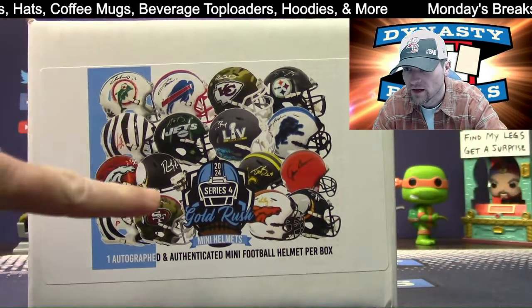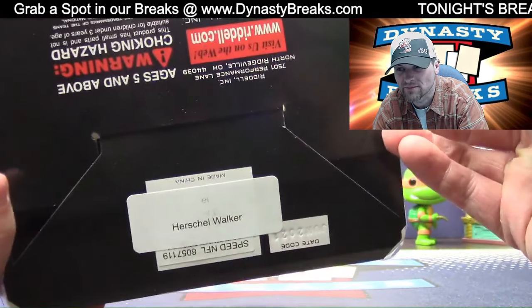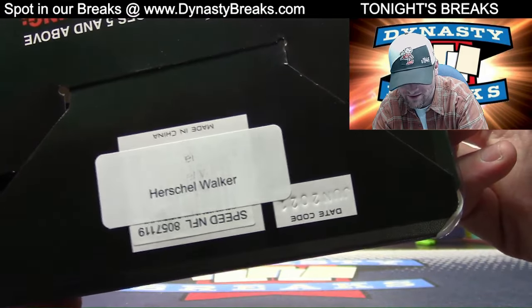Eagles, Philadelphia. First ever hit for our guy, Cohen. There you go, buddy. Who do we have? I'm trying to pick out the auto. I'm stumped. Oh, Herschel, wow. There you go, Herschel Walker. And I must say, I don't remember getting an Eagles Herschel Walker before. I remember Cowboys and Vikings, but I don't remember getting an Eagles helmet.